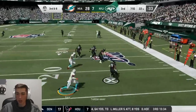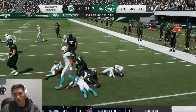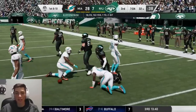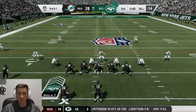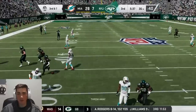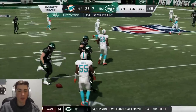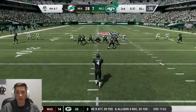Screen. I'm all over it. No. Oh, my goodness. That's going to be a big gain as well. I went for the pick. I should have wrapped up. I allowed the first down. That one's on me. I got greedy. It's a screen. They like those, but I'm reading it every time. It's just a matter of if I play it correctly.